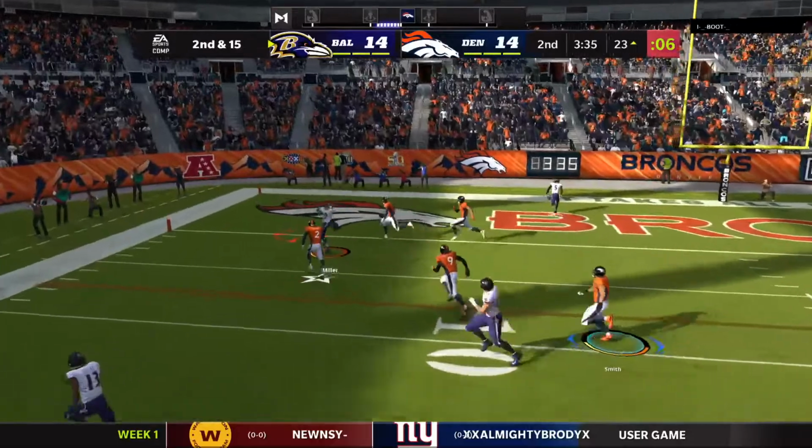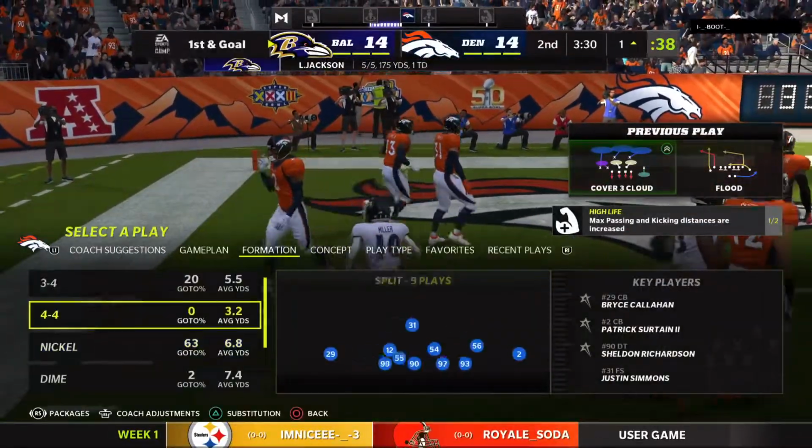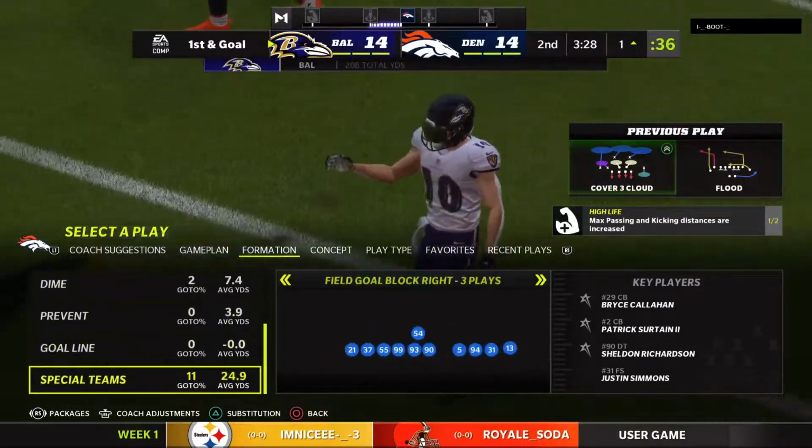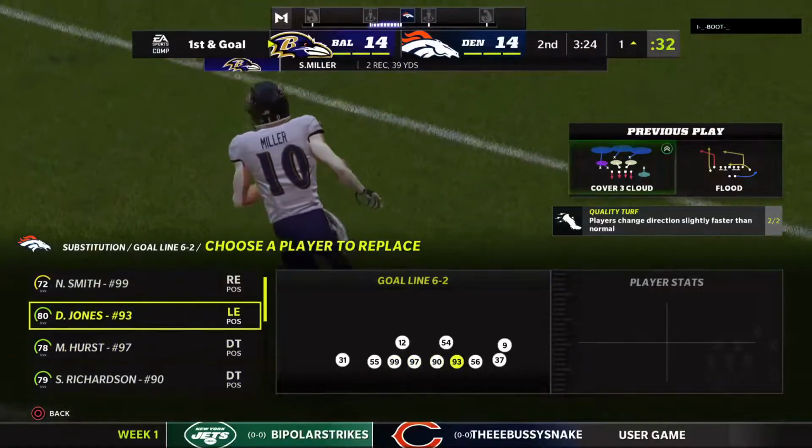Jackson. That's going to be caught. And he doesn't quite make it, taking it within an eyelash. Dropped at the 1. A well-executed 22-yard gain.